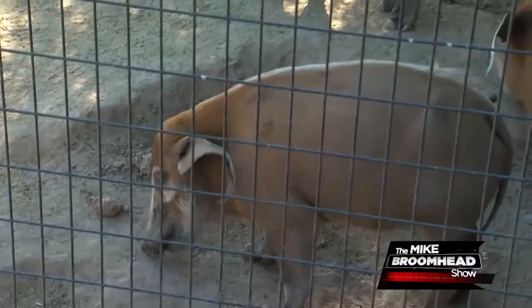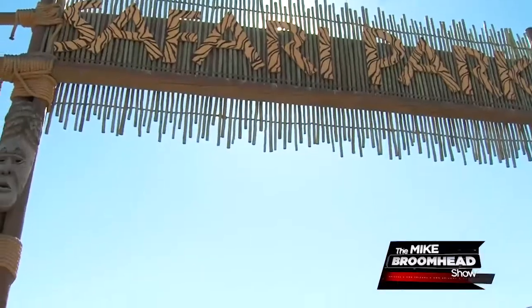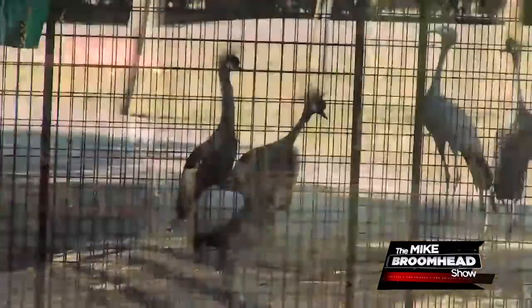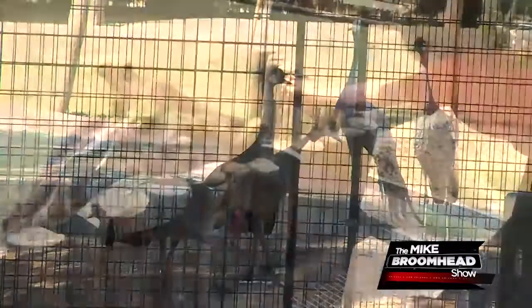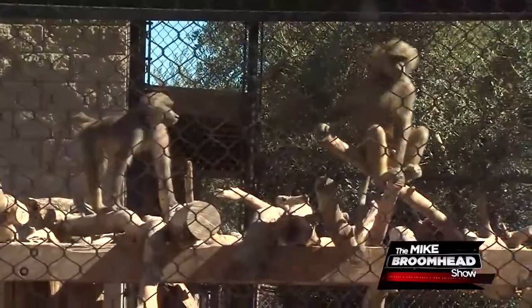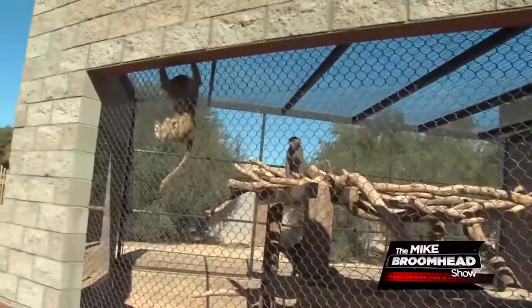Now, the great thing about Safari Park, and especially the Safari Park addition, is just how open it is. All the exhibits are nice and open. The animals have plenty of room. We have some new species back here at Wildlife World, and then we have some familiar faces that people might recognize. One of my favorites back here are the Hamadryas baboons. They actually came to us from a laboratory, so they are very excited to call Wildlife World their new home.